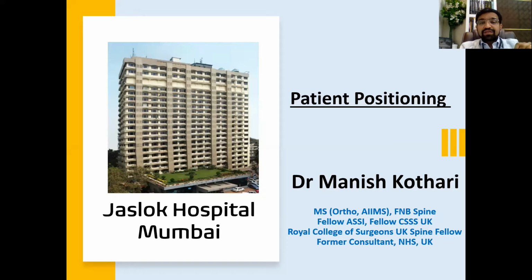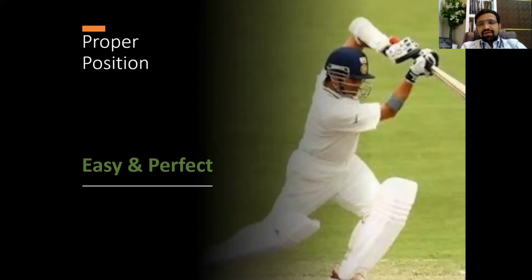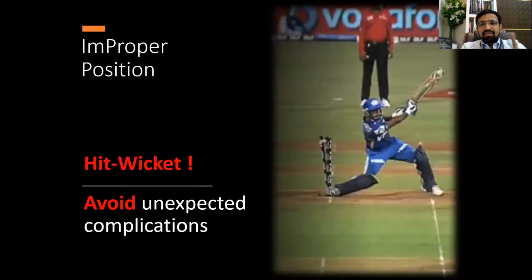Today we are going to discuss patient positioning in spine surgery. Mostly it will be about prone positioning. Now, a good position will make your job easy and perfect, just like a perfect cover drive. But an improper position can land you in soup. You can have unexpected complications.